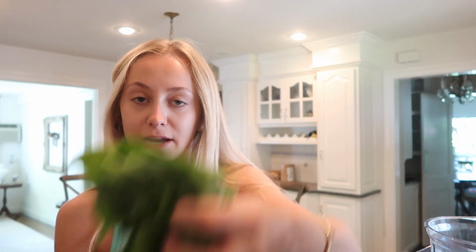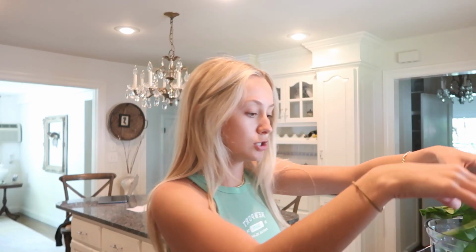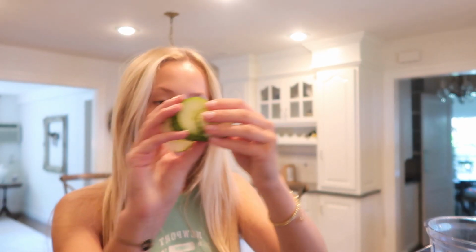Okay, last part of my mornings is I make a smoothie. It's a little later now, but I still kind of consider this part of my morning routine. So we're gonna make a smoothie. First, I have spinach, so I just do a handful of spinach. Then I have a handful of cut up celery, and then cucumber.